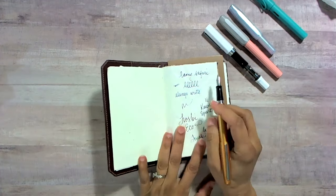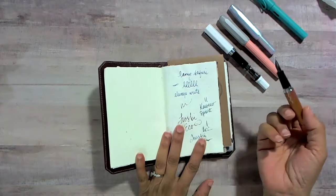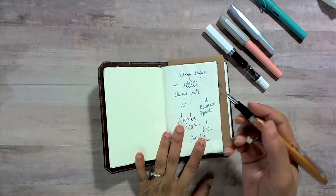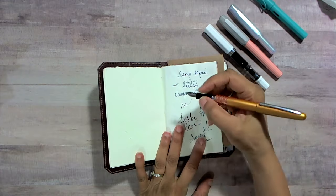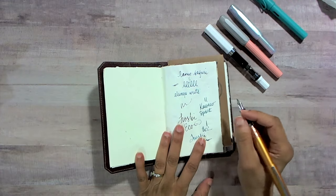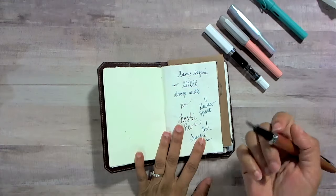But for me, fountain pen shows are amazing because you can test out pens, you can try different nibs, you can feel the weight of the pen in your hand, you can see what it feels like to hold it. It just gives you a different experience.